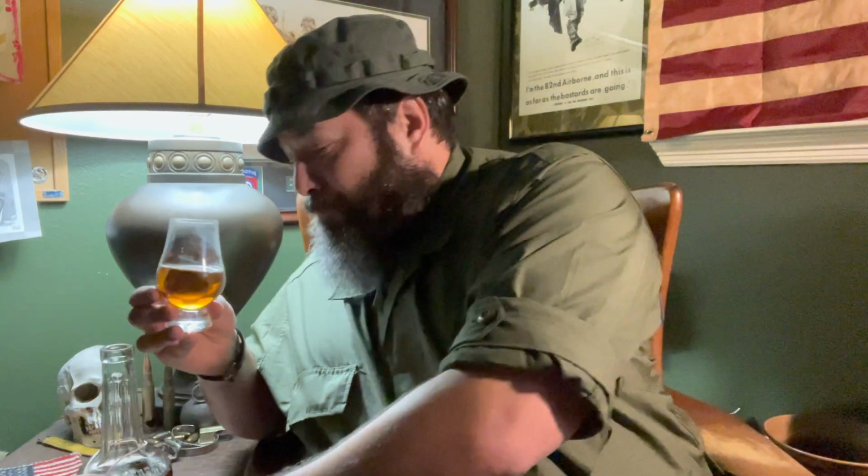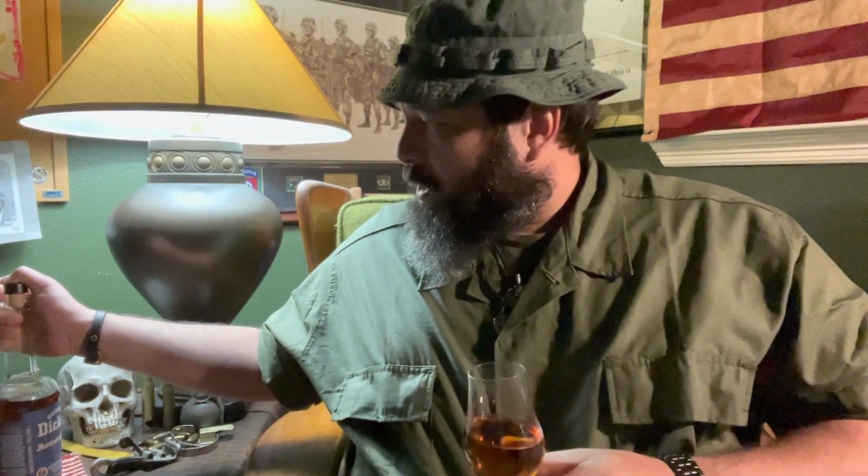So here we go. One of my buddies, Doc Sprunger, he always tells me, "Damn, Marty, you got some hefty pours." Well, shit, man, it's whiskey. I mean, we ain't messing around. Look at that pretty color. That is pretty. Yeah, I'm not gonna mess around. If you're not gonna pour it, it's not worth having there, right?